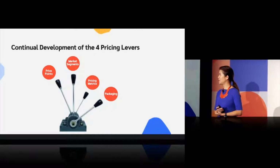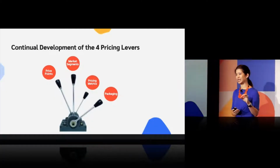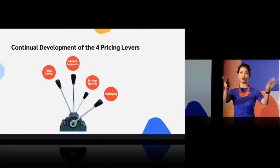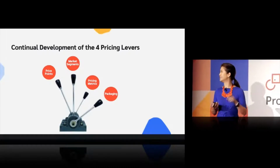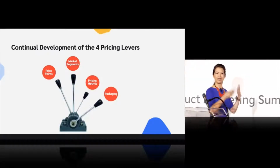Market segments. What are the shared problems? This is what Pragmatic Institute calls it, and I really like it. If you've got the same problems, you guys are in the same segment. What product marketers are used to doing is calling it by industry, geography, title or role, size of company. It's basically clustering problems.